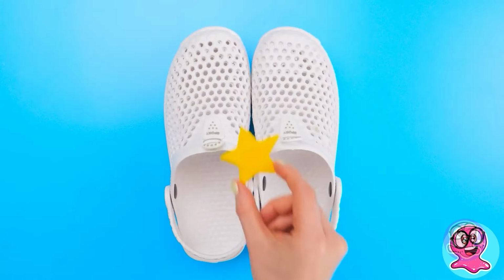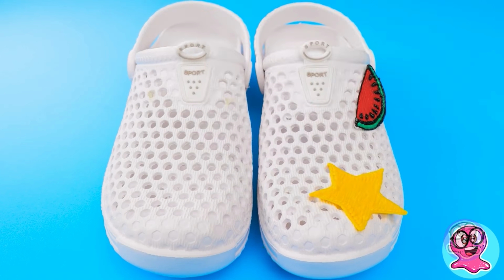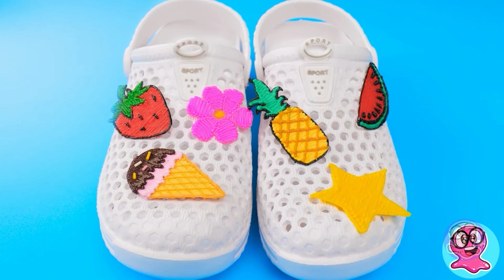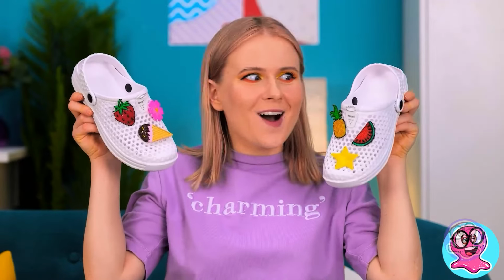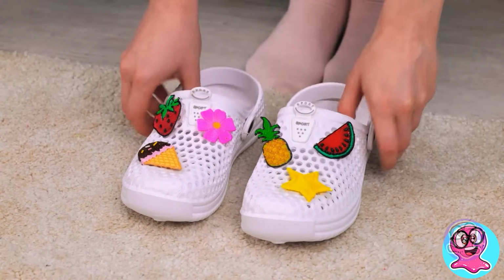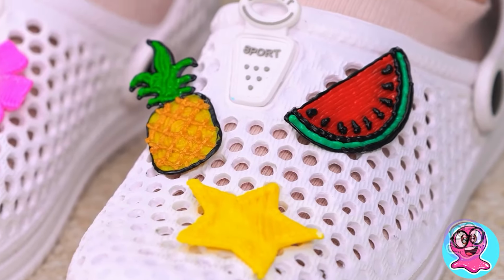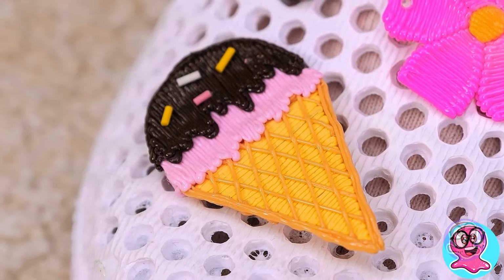Where are those old Crocs? It's time for an upgrade. Ah, they are awesome. I can't even believe we made all that. Well, let's try them on. Gorgeous. And the best part is, they go with any outfit. It turned out very creative.